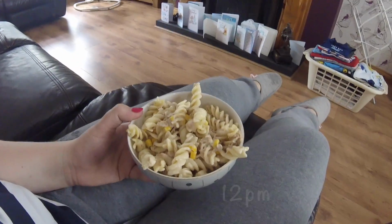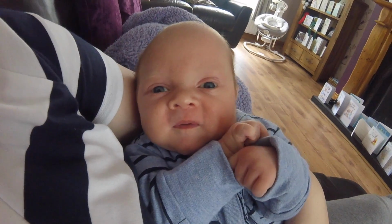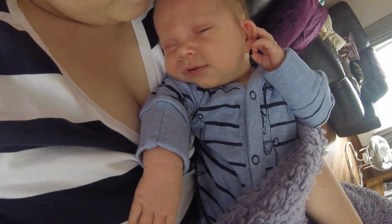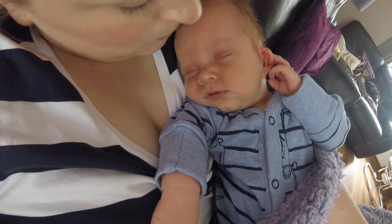So that gave me just enough time to eat my lunch and watch a little bit of TV before he started crying and wanted to be nursed for a while. So I just basically held him for a while and eventually he fell asleep and went back down for another nap around 1 o'clock into his Moses basket.